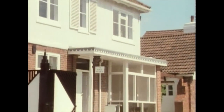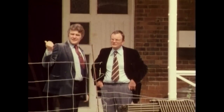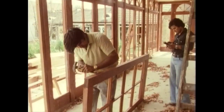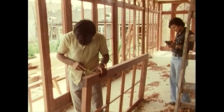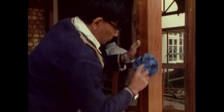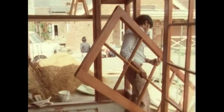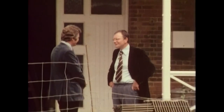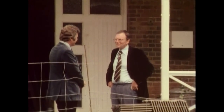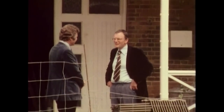That's Rock Follies, is it? Yes. I see the name on the house over there. Yes, that's right. What is this building behind us? That doesn't look like a studio. Well, all studios have to have a decent place to retire at the end of the day's filming in order to get one's strength up for the next day. So that is going to be the studio pub, and it's going to be called the Magic Hour, which is a good emotive film industry expression. And that should be ready, I would think, in about another month or so's time.